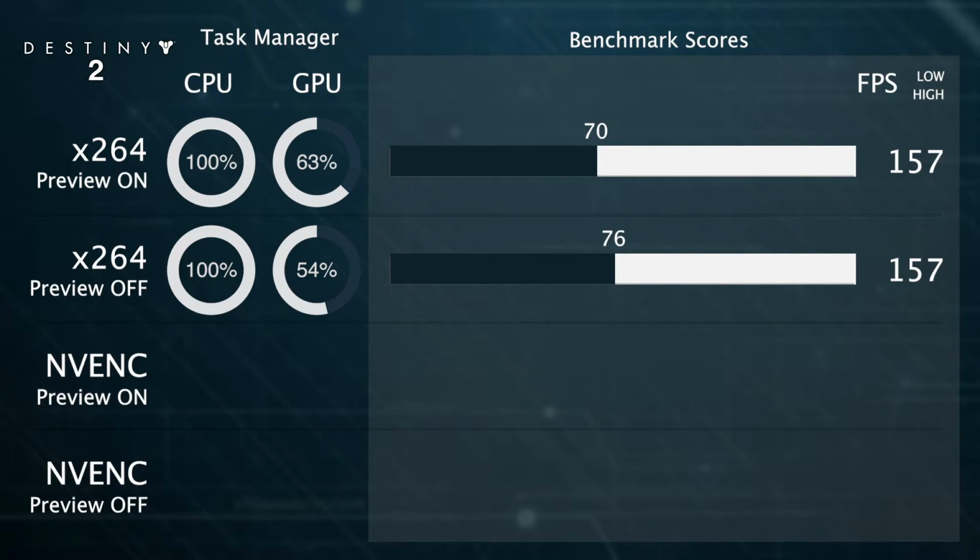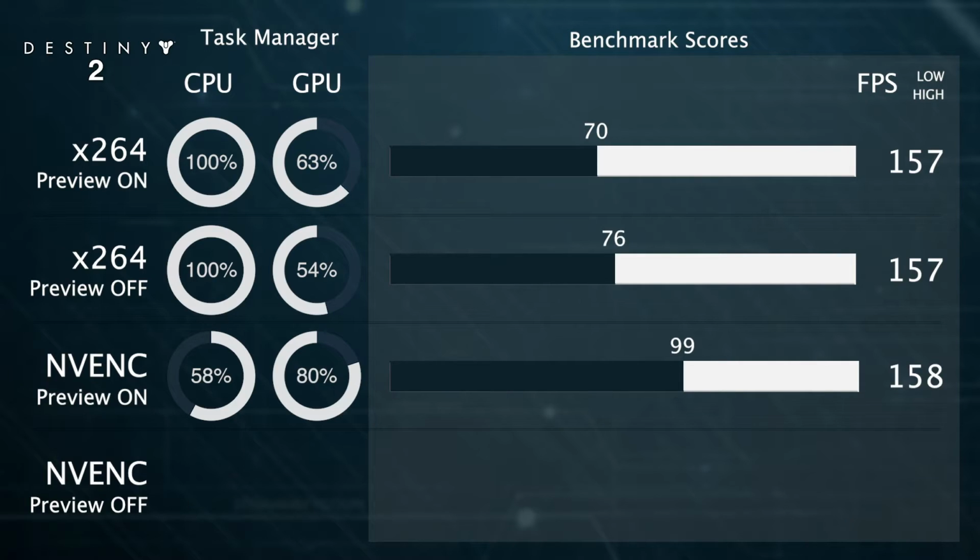With NVENC, CPU usage in Destiny 2: 58%. And that was 58% consistently across multiple runs. I mean, that was a pretty rock solid number. My GPU usage actually went up to 80%, spiking up to 100%. I was getting full utilization. When I was running x264, it wasn't going over 63%. It's crazy to me. And so now our FPS on the low side was 99 with preview on, and 158 on the high side.